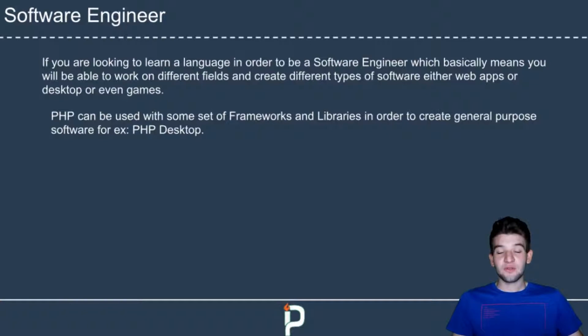But you can use a server-side framework, a third-party framework or a library, in order to create general purpose software. For example, PHP Desktop is a framework available to turn your PHP code into a native PHP application that can run on a cross-platform desktop, on Windows, Linux, Mac OS X, or even mobile devices. There are frameworks for this, but it's not the best performance you can find out there, and it's not the richest thing you're going to find, but it still works pretty much.